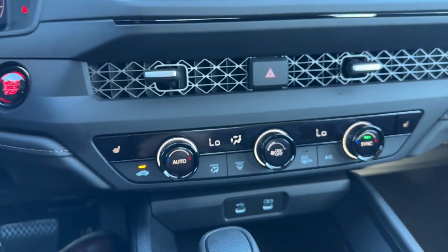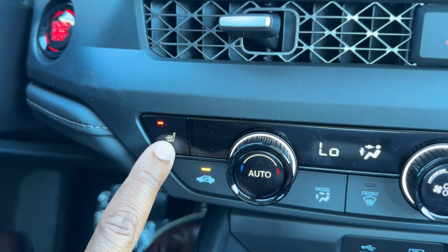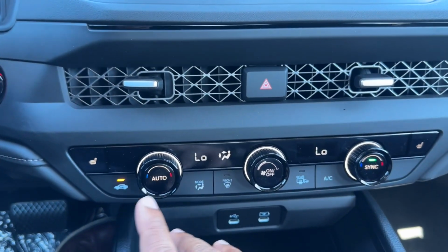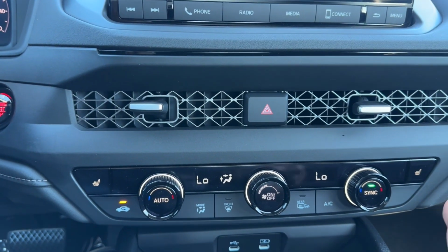And then down below that, you have your climate control. You get high, medium, low for the heated seats. Same thing for the passenger, only in the front. If you want heated back seats, you have to get a Touring. You do get dual zone climate control on the EX. I believe on the LX it's a single zone, and on the LX you don't get heated seats.